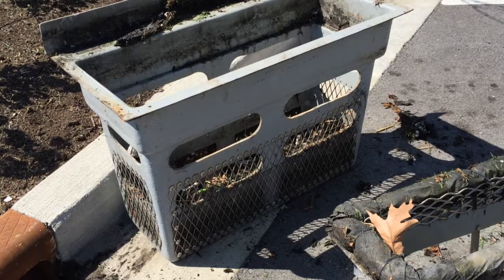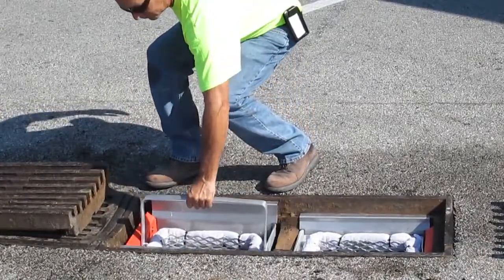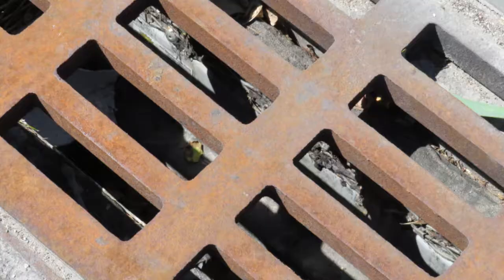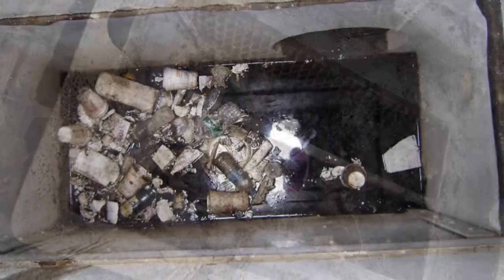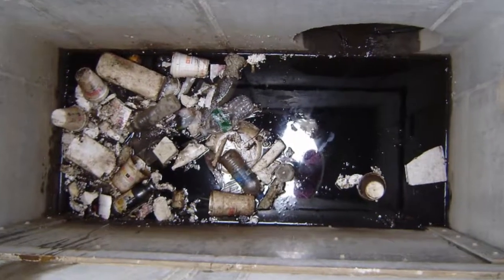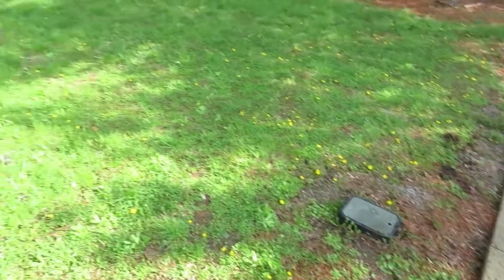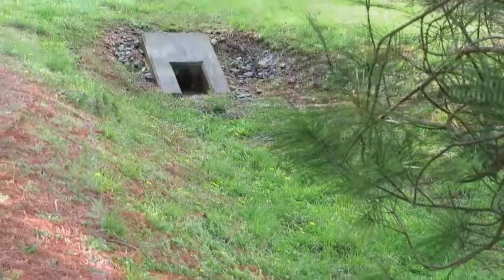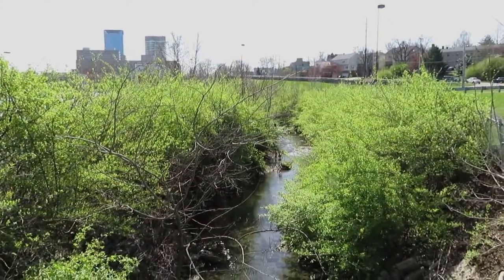With the storm filter inserts, the water quality units, the hydrodynamic separators, you don't necessarily see them as easy due to them being underneath a manhole or a storm grate. So the whole purpose of having the BMPs is to capture any sediment, trash, and debris, pet waste, grease, fats, and oils from getting into our creeks and streams. We do have multiple streams in Fayette County that are impaired and do not meet the minimum water quality standards. So by having these BMPs, we're able to capture some of that trash, sediment, and debris to keep it from entering the creeks and streams.